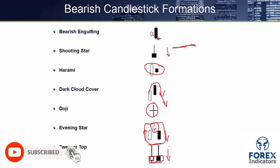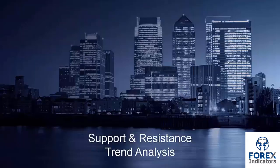The next thing we're going to look at is support and resistance. This is a great area to look at where the market turns. So let's look at support and resistance. This is actually used to pinpoint market turns. So let me show you how to do this.